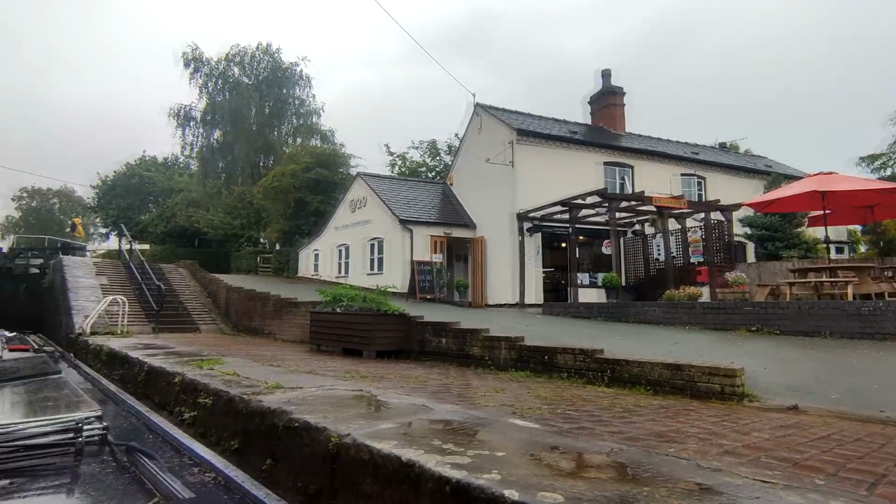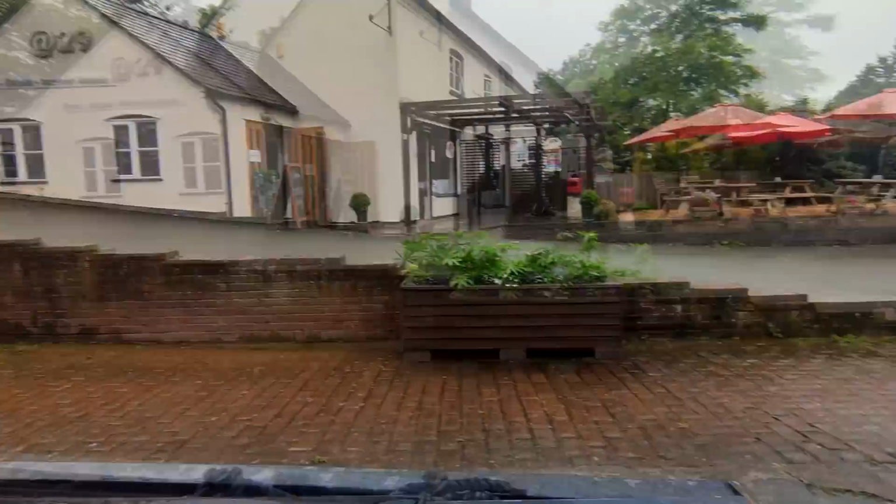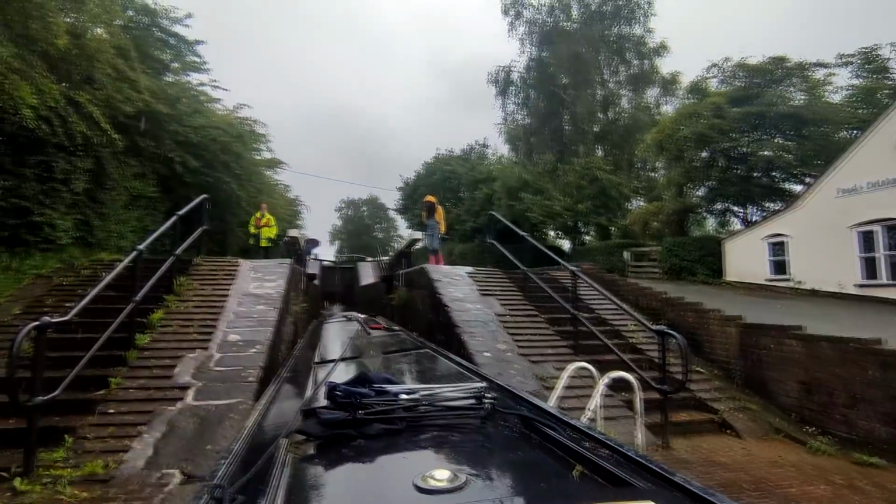That's an internet cafe there. You don't often see these anymore. I wonder what came first, the canal or the internet cafe.